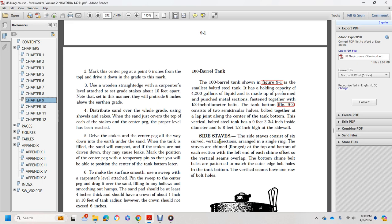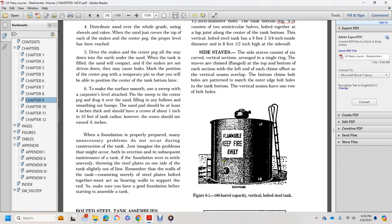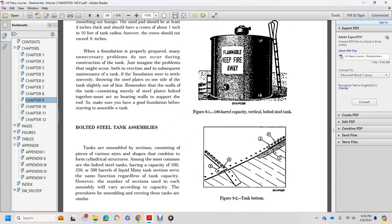The side stave consists of six curved vertical sections of ring, and single ring staves are chimed with a flange at the top and bottom of each section, with the left end of each section offset so the vertical seams overlap. Bottom chime bolts are patterned to match the outer edge of the bolt holes in the tank bottom, and the vertical seam has one row of bolt holes. Figure 9-1 shows the 100 barrel capacity vertical bolted steel tank. Figure 9-2 shows the tank bottom.